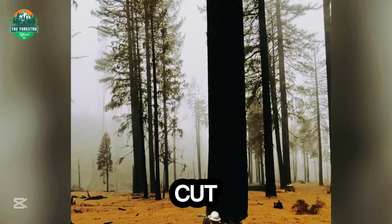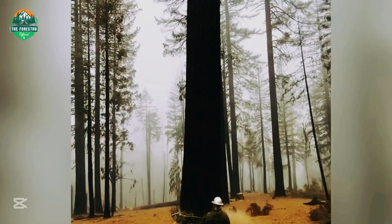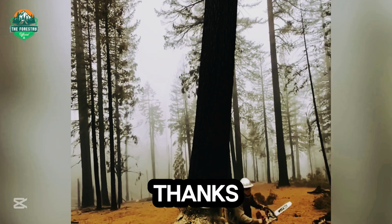Nothing like the smell of fresh-cut wood and the purr of a well-tuned machine. It's poetry in motion. Thanks for the show, guys.